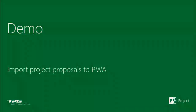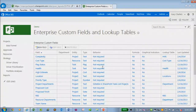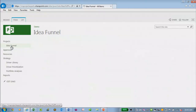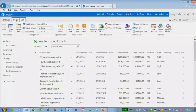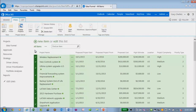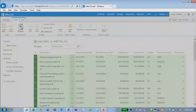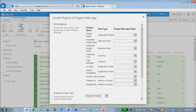So let's show you how that works. I'm going to navigate to my idea funnel. And you'll see this new Create Projects in Project Server button. So if I select all of these, and I click the button, and this is the wait for it part. Actually, this is right before the wait for it part.